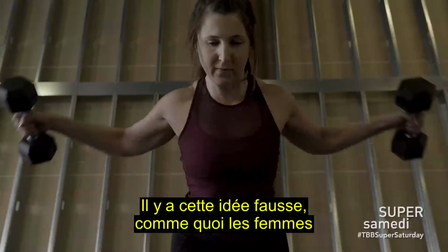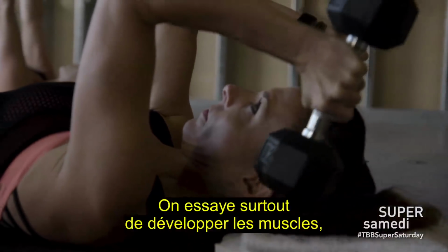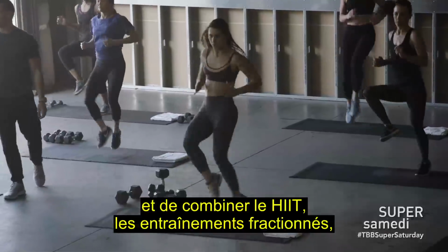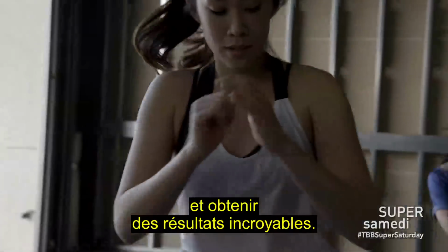There's a misconception about women lifting weights and that you get this feeling of, I'm gonna be bulky. What we're really working on is developing muscle. It's about getting strong, getting shredded, and then combining the HIIT aspect of it, really spiking your metabolism, full caloric burn, and then you see amazing results with that.